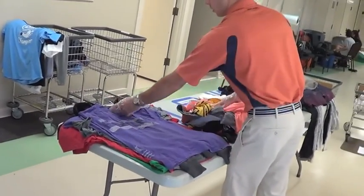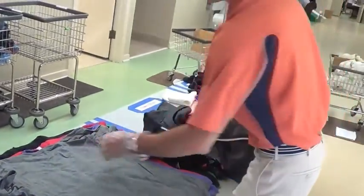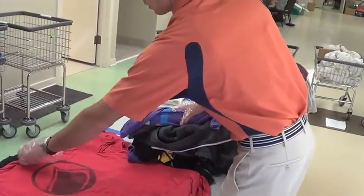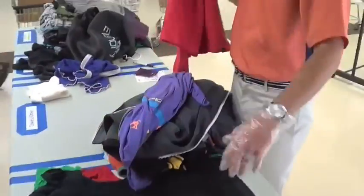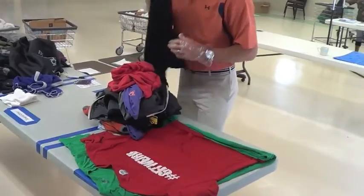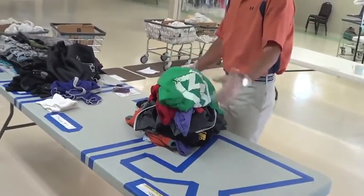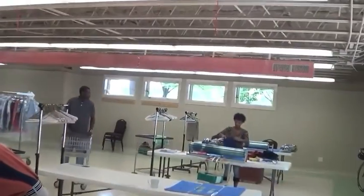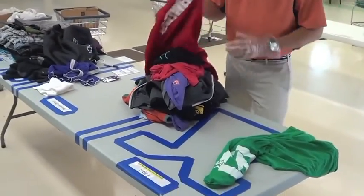You see here with accuracy, it's very important to count accurately. He's grabbing one shirt at a time and making sure that he's not grabbing two shirts by accident. Say you accidentally count 15 shirts instead of 16, or vice versa. When the folder starts to count after they get all the clothes out of the machines, they count to make sure that the numbers match up.